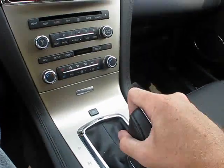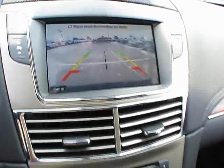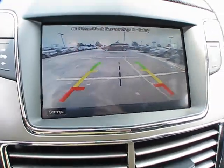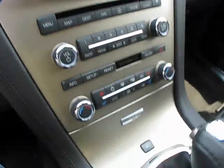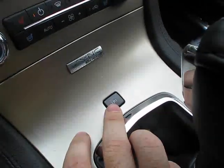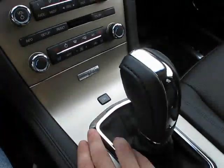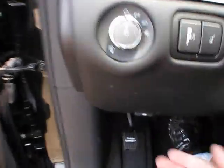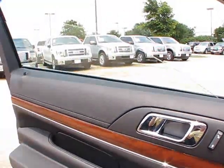It also does have a reverse backup camera that's integrated with the navigation screen. It also does have an automatic parking assist, accessed by this button down here that says auto with a P between two parallel lines. All 4 windows on all MKTs are automatic.